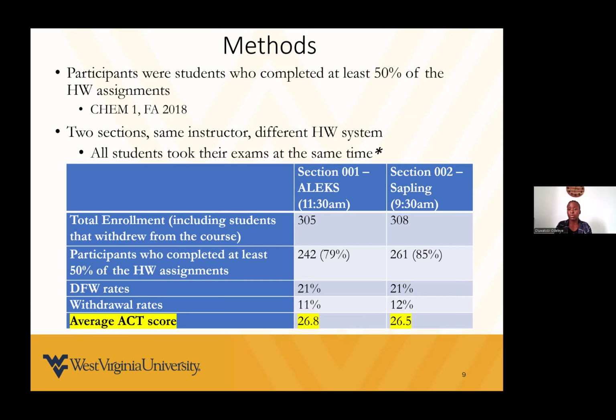And so a real brief overview of the participants. Total enrollment for both classes was very similar, 305 and 308 participants. Sapling was what it was called then. It's now called Achieve. 79% of participants completed at least 50% of the homework assignments for ALEKS, and then 85% for Sapling. I also put the times here that the classes met, just again for more information.